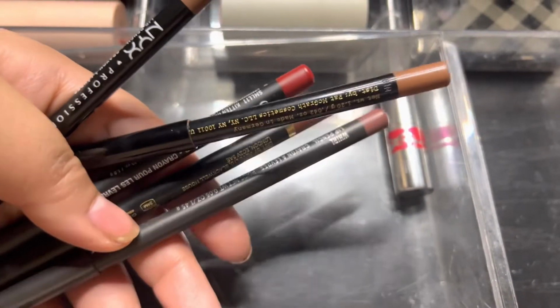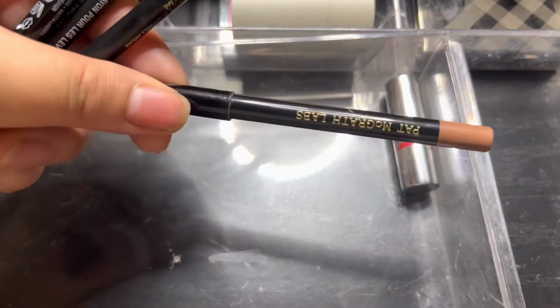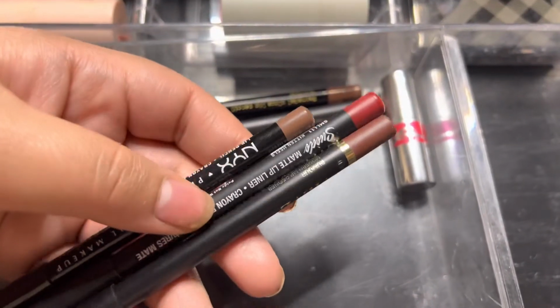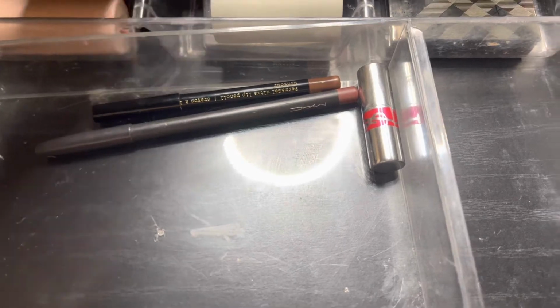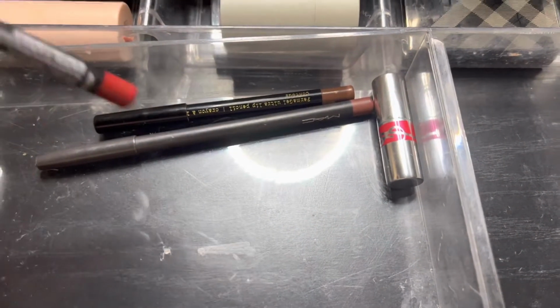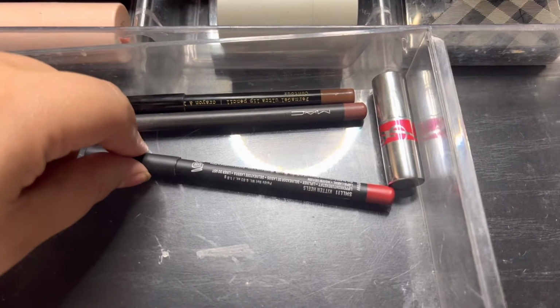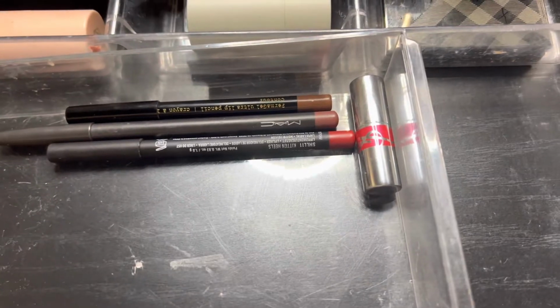And for lip liners, we have Whirl, which I've been getting a lot of use on. We have this one by Pat McGrath. We have Vive and NYX. I think I can put Vive and NYX Nude Truffle back and keep the NYX red liner in here, just so I can get more use on that lip liner. It's in the shade Kitten Heels, so that one can stay. And I'll put these other two lip liners back.